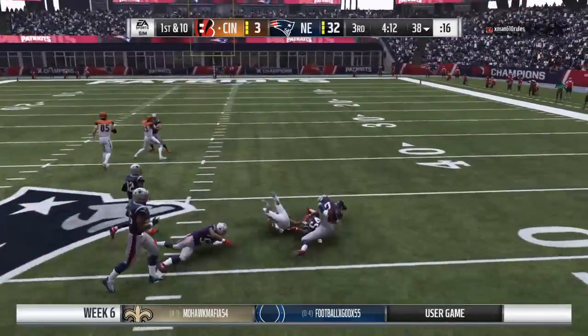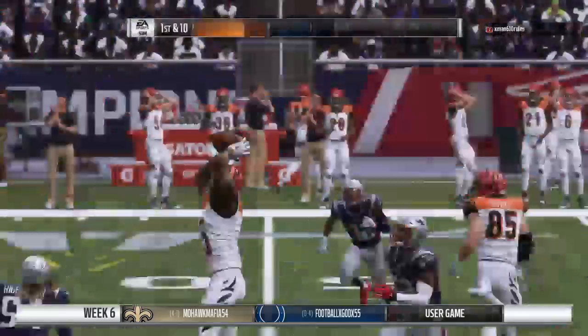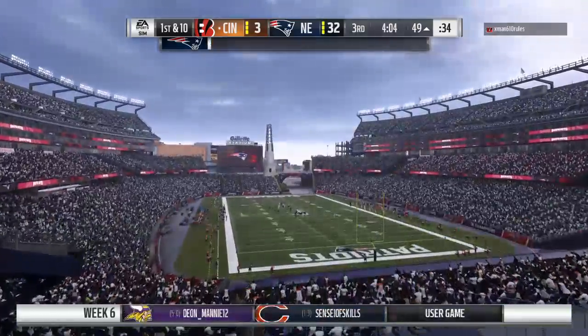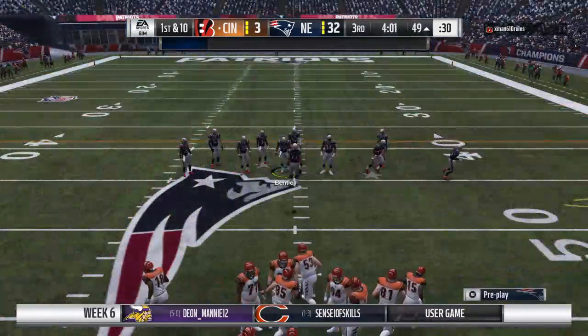Over the middle, that's caught by Ross. It's a gain of 13, and the Bengals have a first down. I think it all came together there. In-breaking route, drove it with excellent pace. Money throw right there to move the sticks.